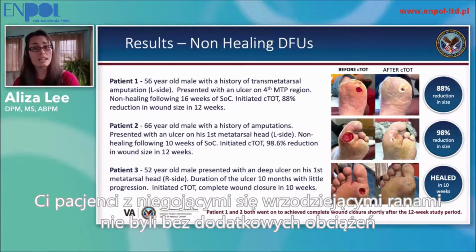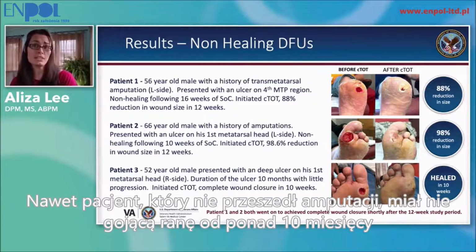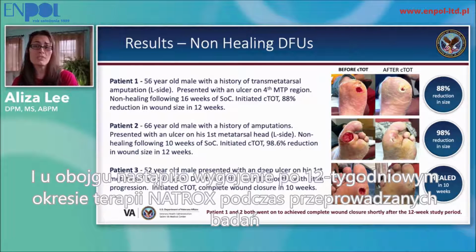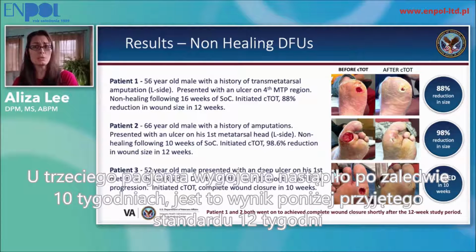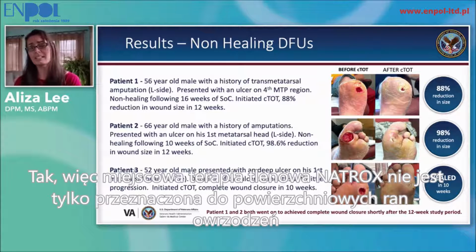These patients with non-healing ulcers weren't without challenges. As you can see in the photos here, 2 patients had previous amputations. Even the patient who hadn't endured an amputation had a wound for 10 months. The first 2 patients showed significant wound reduction, and both went on to heal shortly after the 12-week study period. The third patient, who healed in just 10 weeks, under the normal 12 weeks, had a really deep wound, so topical oxygen therapy isn't just for superficial ulcers.